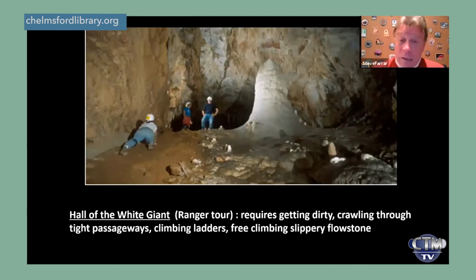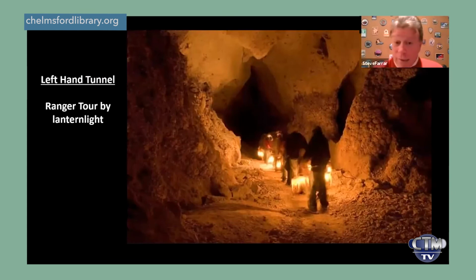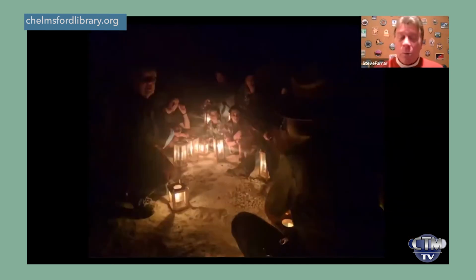The Hall of the White Giant gets you dirty. You got to have knee pads and helmets and stuff. You crawl through passageways, obviously very different. Free climbing and ladders and stuff. There's a lantern tour that's led in an area where there is no electricity or paved anything. So you get to see what early tours of the cave look like.